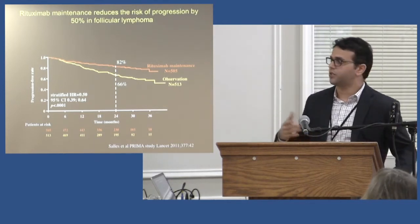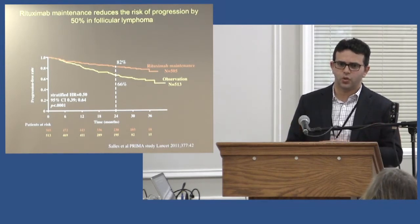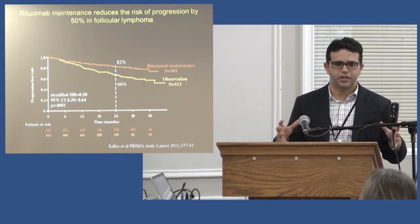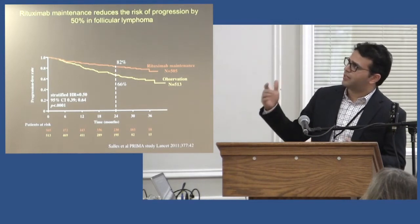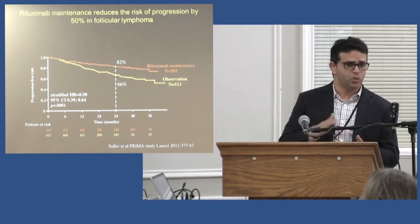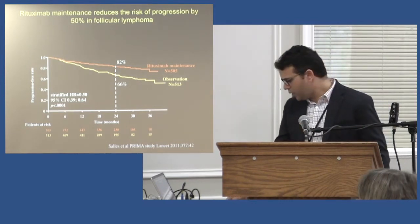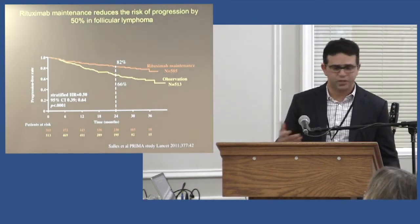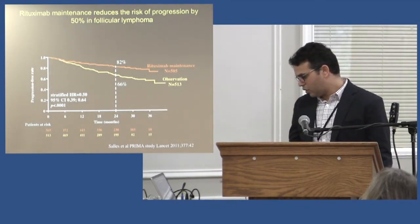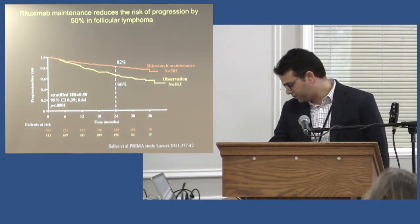So, there are studies. Waldenstrom is not a very common disease, so to have a big study to show the efficacy and evidence of the maintenance or any other studies is hard. So most of the studies we find actually include patients who have other types of lymphoma as well. But overall, maintenance rituximab shows for indolent lymphoma, those patients do well and they have a longer progression-free survival as compared to patients who do not get the maintenance.